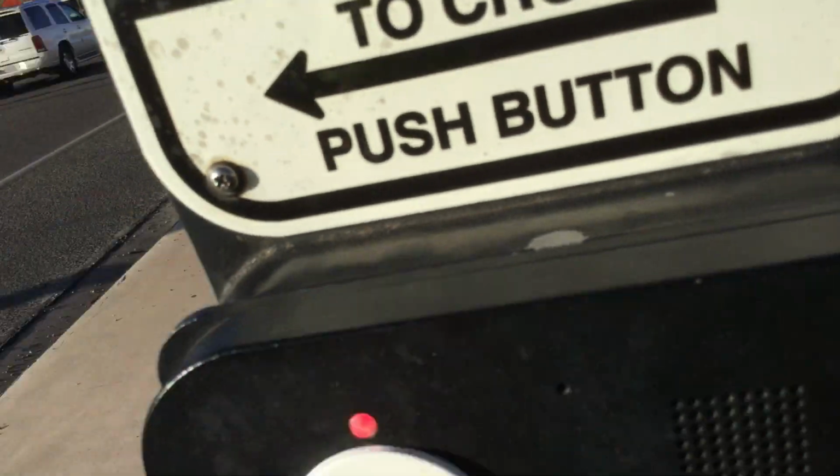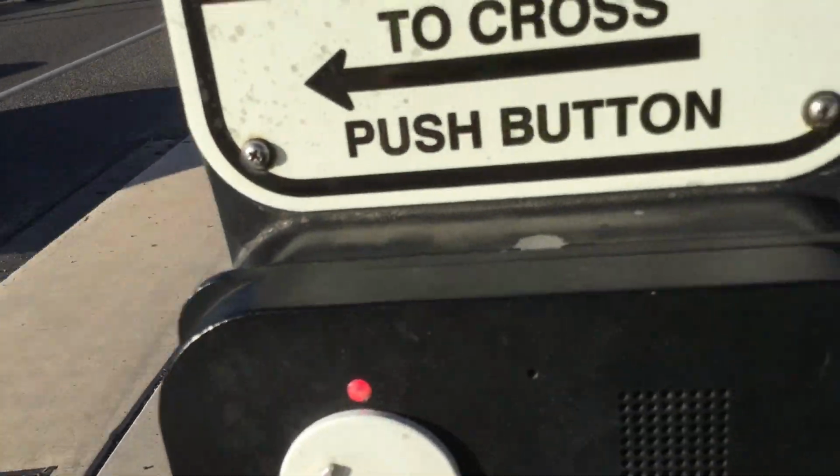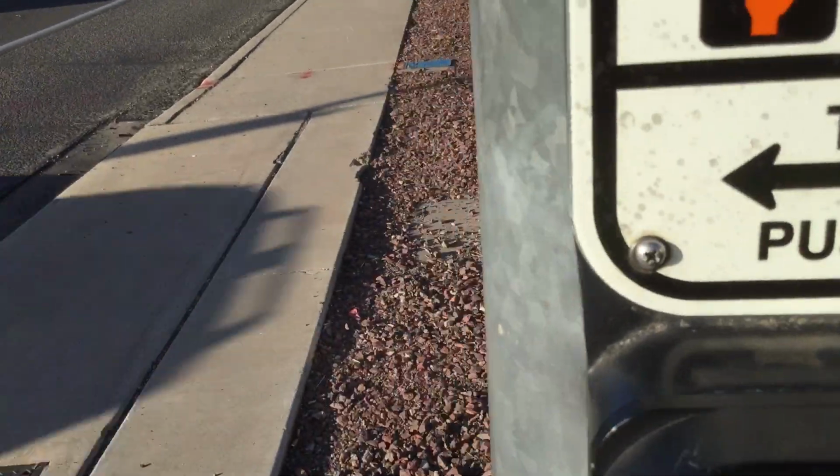Oh, this is new? It sounds like this. "When you cross Thornydale Road at Ina Road." It's never sounded like that before. The only one that sounded like that was my first one.